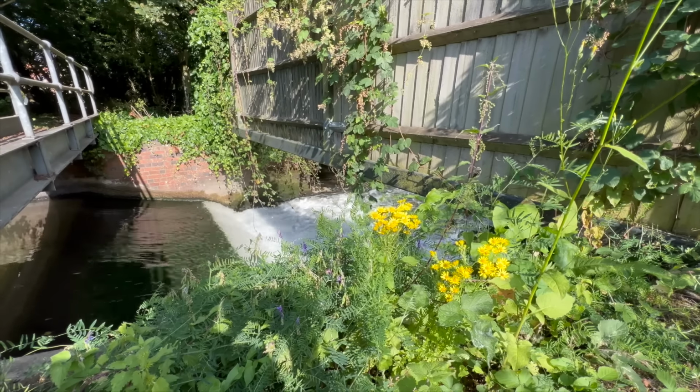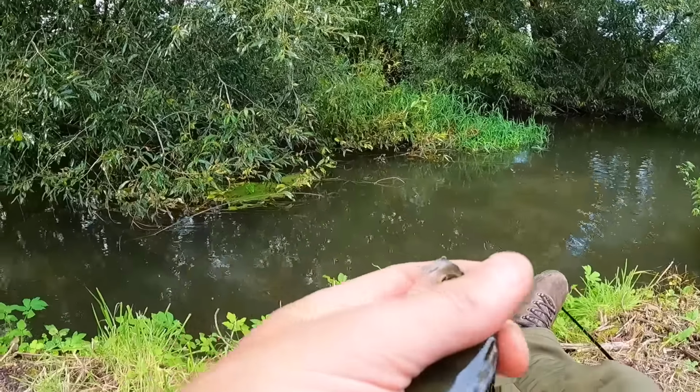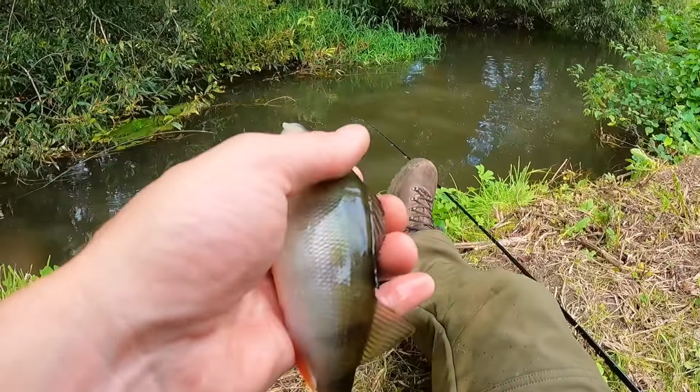Well, we've had our first bite, which was very exciting to see that tip whip round, and we've got our first fish. Target species, perch. Ow! A spiny perch. Even if he's a tiddler, very welcome.